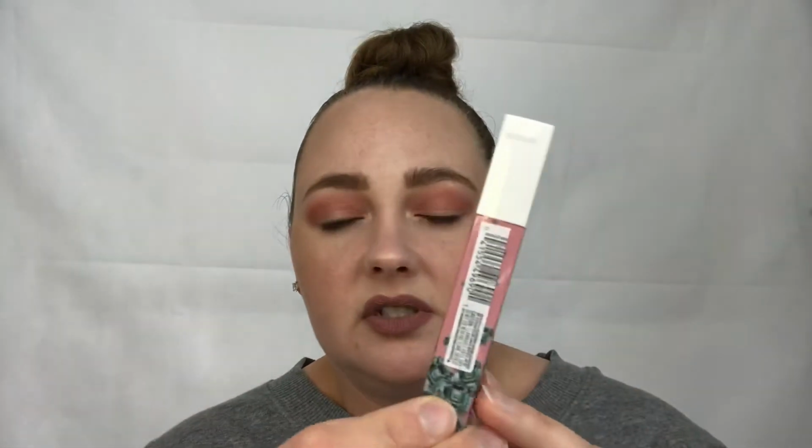And the other lip product I got from Maybelline was this Super Stay Matte Ink in, I believe it's Dreamer, number 10 Dreamer. And this is the shade. I've been into pinks lately, if you couldn't tell. It's kind of a baby pink, but it's still deeper. It's a little bit deeper than a baby pink, but it's really pretty.